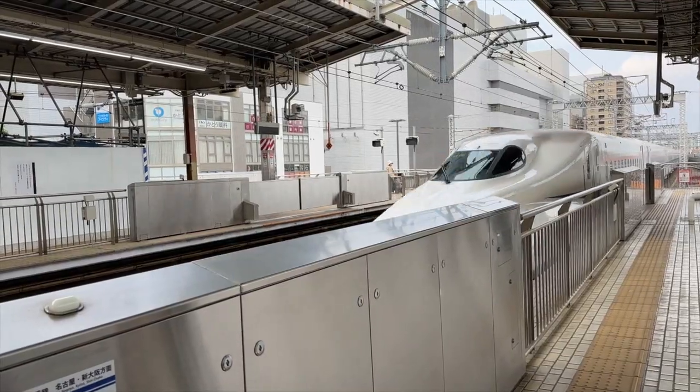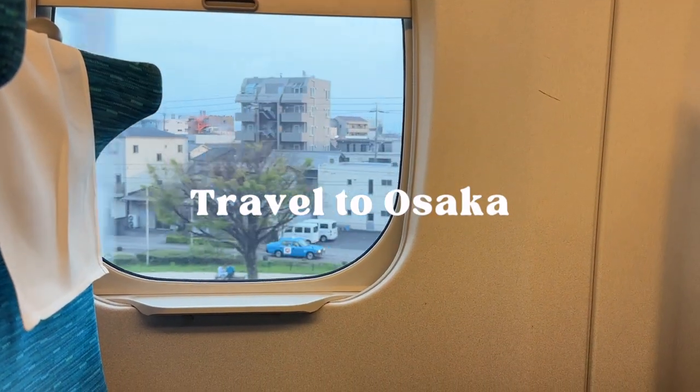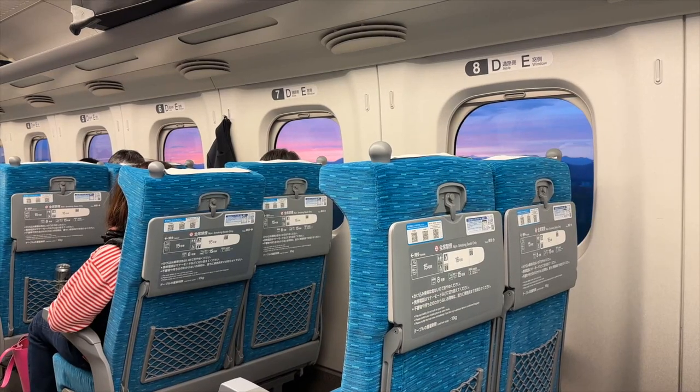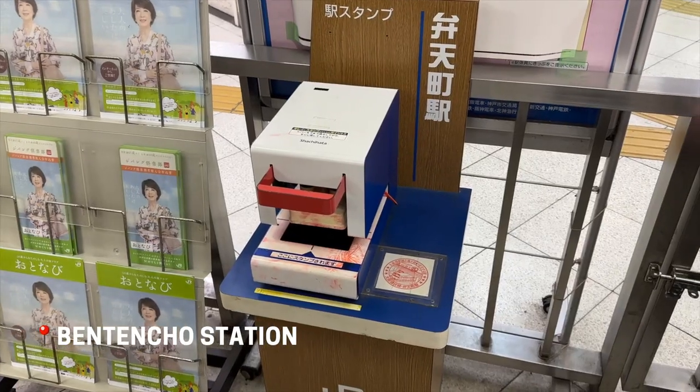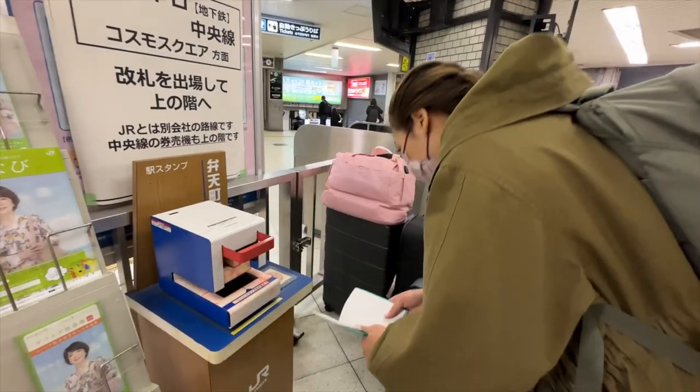The Shinkansen to Osaka from Tokyo only took about 2.5 to 3 hours. Not long at all. Since we took the later Shinkansen, all we did the first day in Osaka was check in and grab snacks and drinks for the Airbnb.